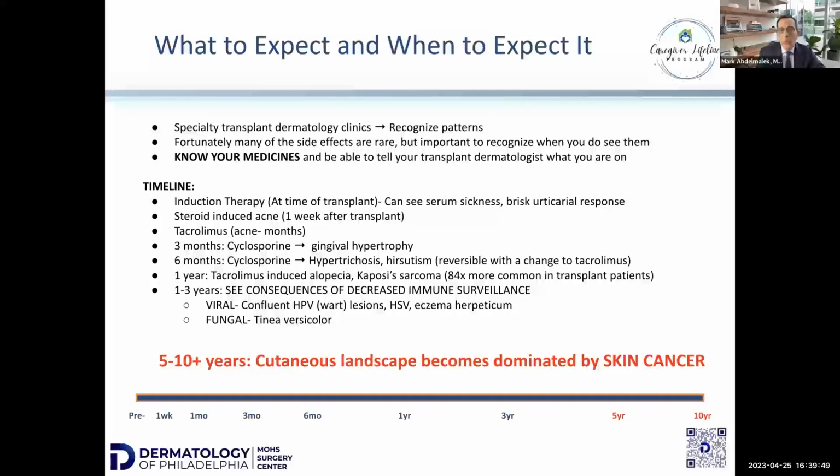Between 1 and 3 years, we start to see some side effects of having your immune system in a lower state for longer. So you start to see certain viral things. And a lot of these things are just nuisance things. They're not even a big deal, but they are important to recognize so that you can start treating them and intervening. For example, HPV lesions can start to crop up. Herpes lesions can become more common. If you have eczema, you can get a herpes infection on top of it, and that can be more common in that few year range. Also, fungal infections can become more common in the 1 to 3 year range. But mostly what we're talking about here is skin cancer and how important that is and when it becomes common.